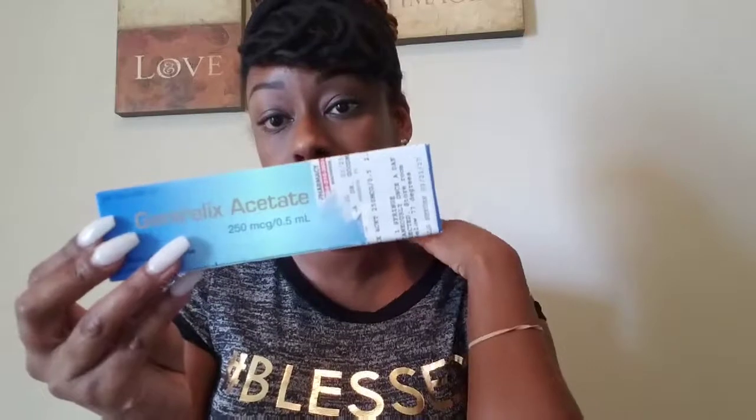So my last cycle, I did not increase the Follistim, but I had to increase to 2 powders, 2 vials of the Menopur. So if I do have to do that in this case, I will have to order more medication. And then a couple of days before ovulation, you will take ganirelix, or this is what I was taking. So I have 6 boxes of ganirelix, and 3 of these were from my previous cycle that were left over, and I had to purchase 3.